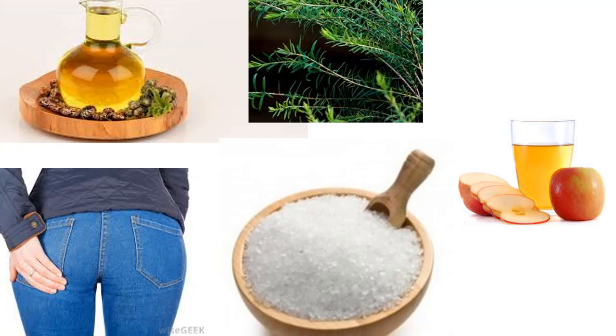Mix 2 or 3 teaspoons of organic, raw, unfiltered apple cider vinegar in 1/2 cup of warm water. Soak a cotton ball in this solution and place it directly on the affected area for about 1 minute. Repeat this remedy 3 or 4 times daily for a few days. Alternatively, add 1 teaspoon of raw, unfiltered apple cider vinegar to a glass of warm water and drink it twice daily to promote healing from within.